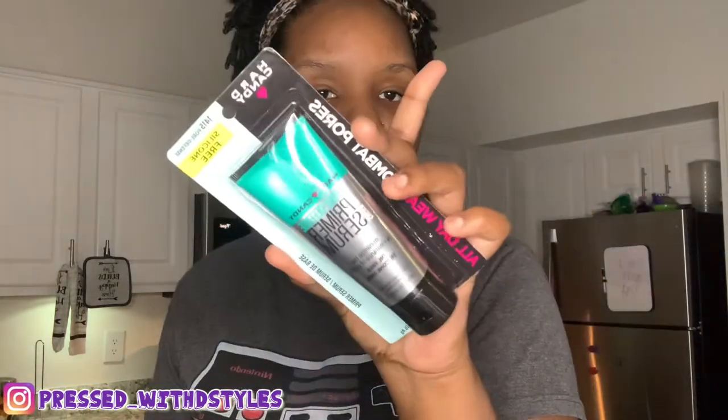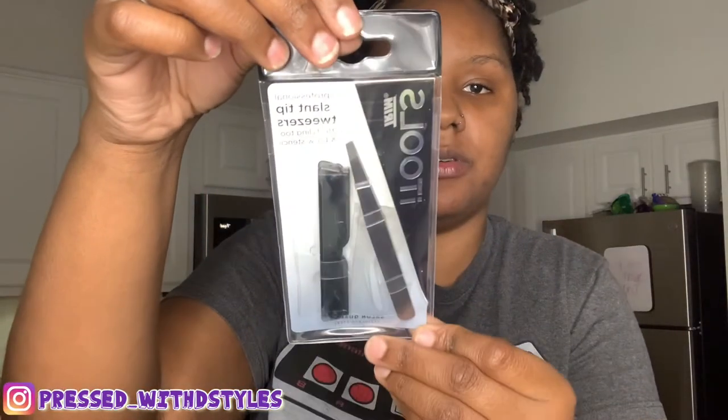I picked up this sign that says every moment matters, which I think will be a great addition to my nail area. And I also picked, here go the other one right here too. So I picked up this professional slant tip tweezer and styling tool and brow stencil. It's by iTools, which I thought was pretty cool because y'all might be doing my eyebrows sometimes when I feel like it.